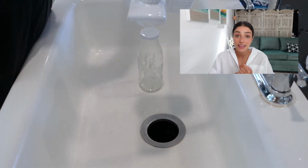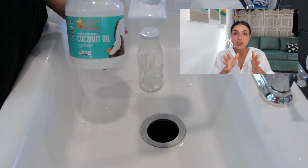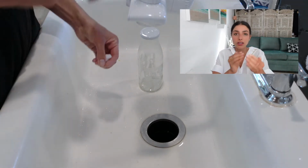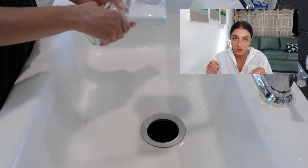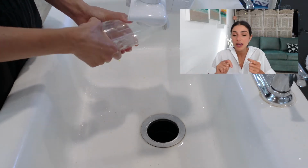Then you're gonna take some oil. Coconut oil is my favorite to use because it's really thick, and it's also just super readily available anywhere. So you can just scrub that oil in all over the jar. You could even let it sit for like a couple minutes. It probably would help loosen it up a little bit. And then what you wanna do is scrape it off. You could use a little butter knife, something that's not too sharp.